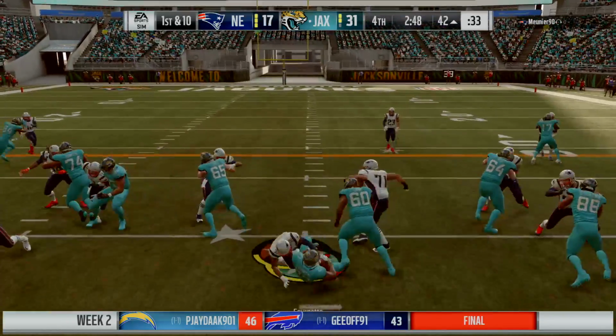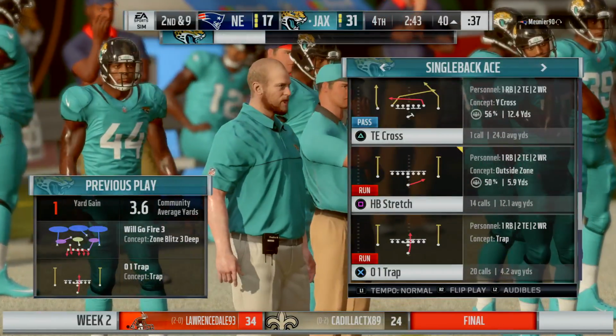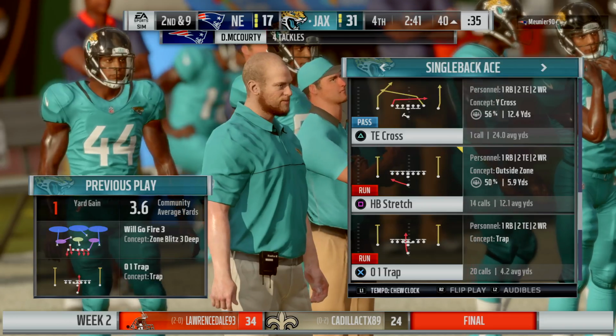Bortles on the give to Fournette. And he'll take this one down to about the 40. Just a yard on the first down carry, so it's 2nd and 9.